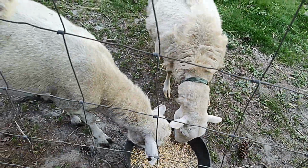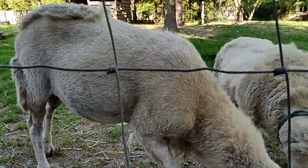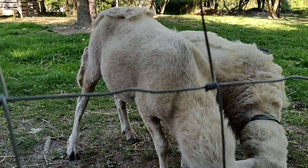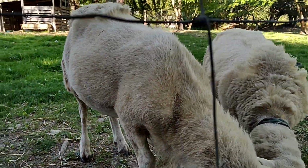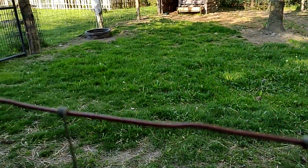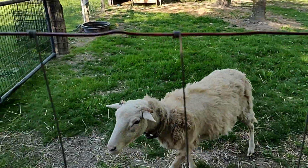Hey girls, why don't you come down here? Oh, so it is hard to tell if they are pregnant. I have not reached out to touch. Oh wait, that's the ram. Silly me. Well, I know you're not pregnant. Yeah, they are really shedding this time of year.